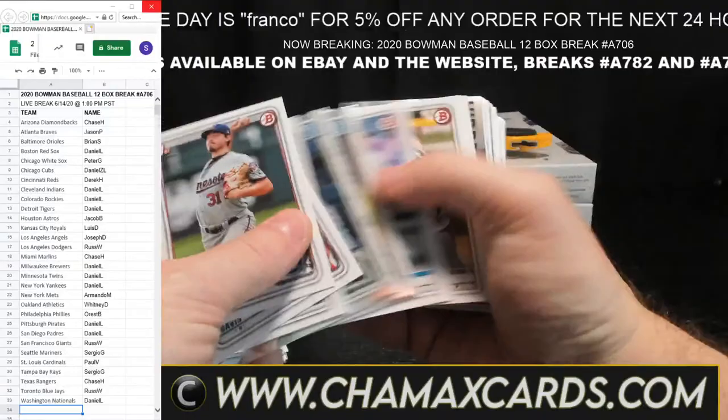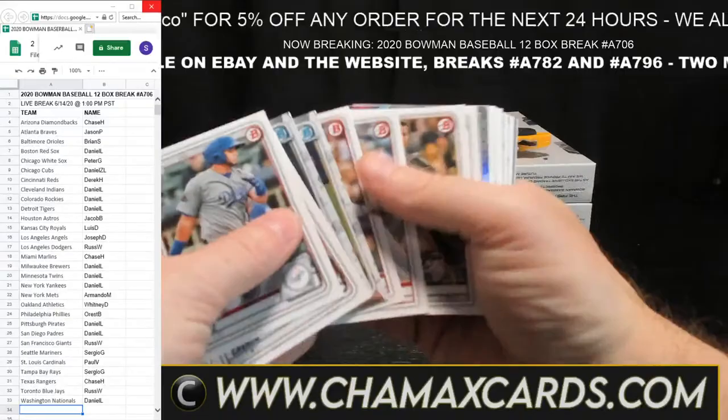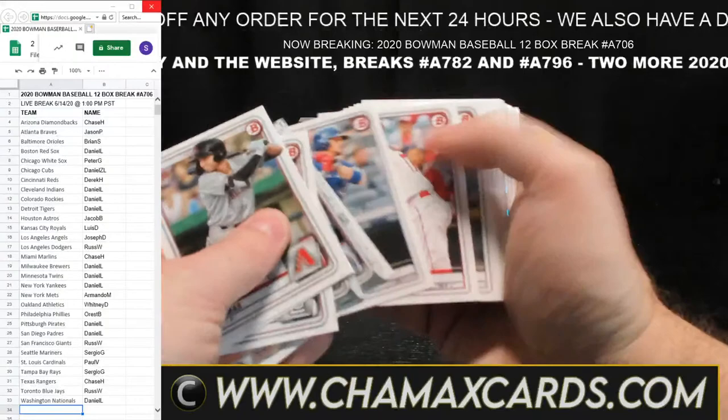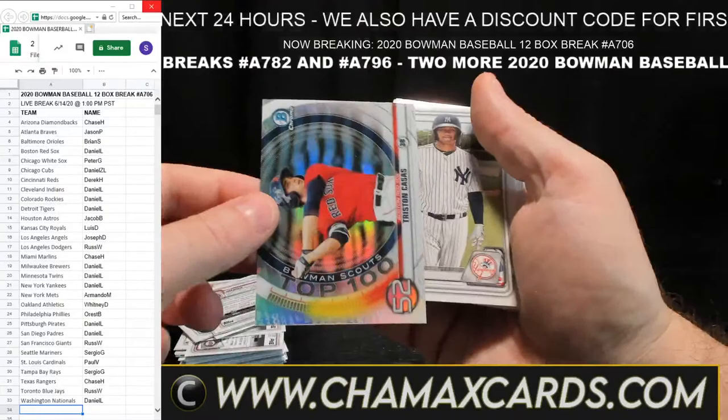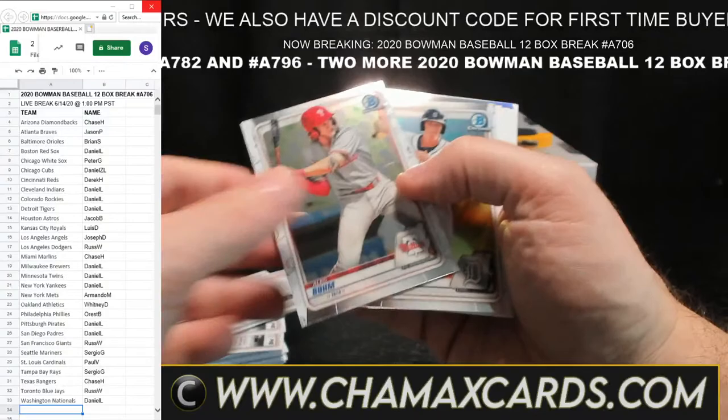Borucki for Toronto. Bo Bichette. So I said, best name in baseball. Toronto. Colton Welker for Colorado. Casas. Casey Mize.